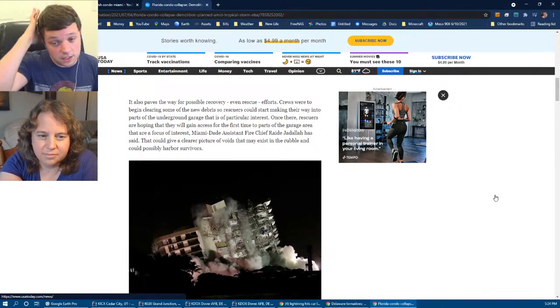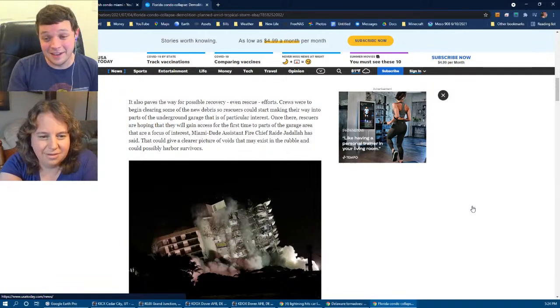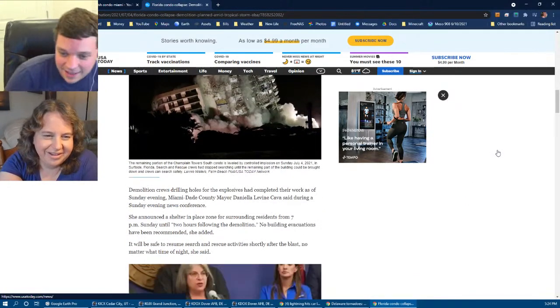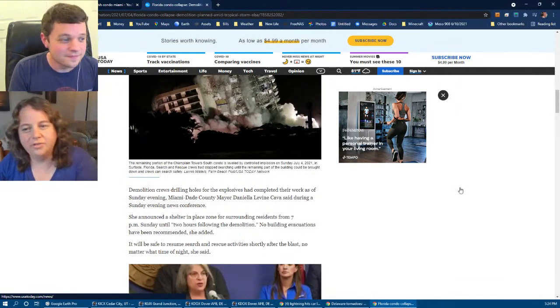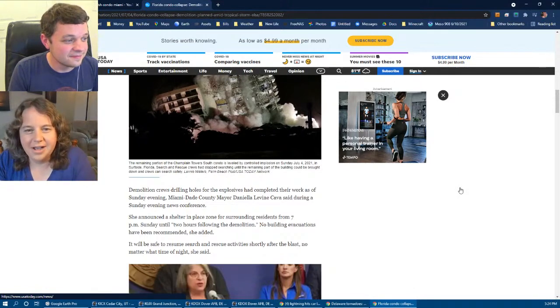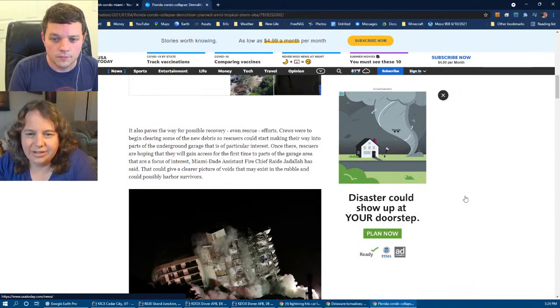So when they did proceed with the demolition, they probably left quite a bit up in there, because, man, I would want to get out of there as fast as I can. That would traumatize me, going through that whole thing. I don't think I could watch. If the rest of my apartment was still in the standing part, I don't think I'd be watching that demolition. It's just so sad to see.